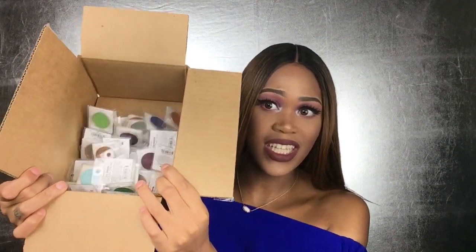That's it. And they're called Coastal Scents Hot Pots, and they are single pressed powders, pressed eyeshadows, and they come in little packets like this. I got them in this big old box. They were wrapped in bubble wrap, and as y'all can see, it's a lot of them.